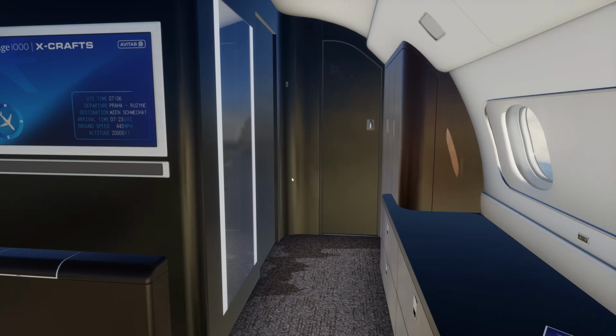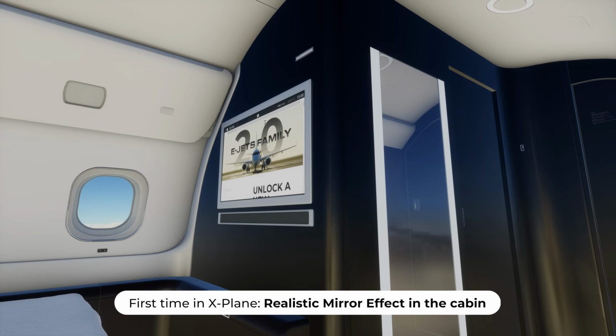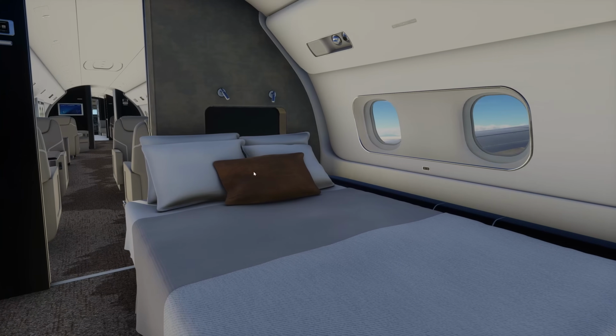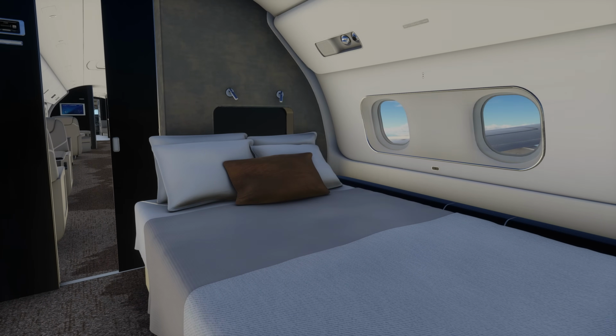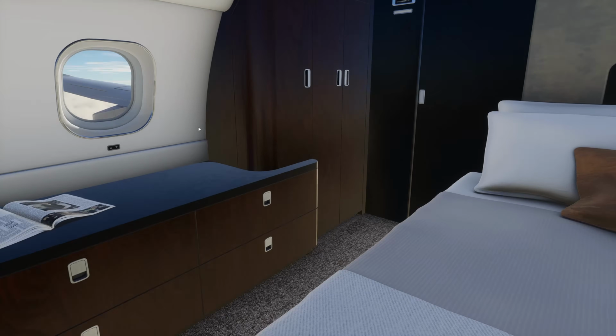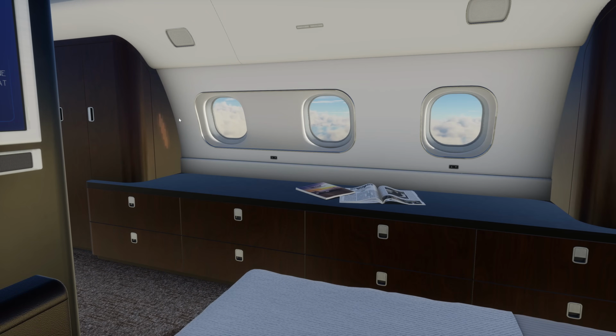But now that we're here, we can also have a look at the mirror. And again, we have the TV where we can go to Avitab. You can open the map or the browser. We can also close the door or the blinds to get some privacy. All nice and cozy.